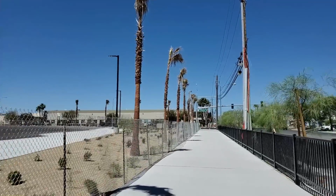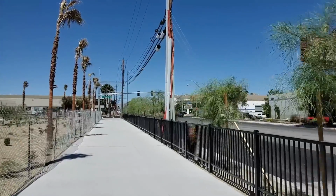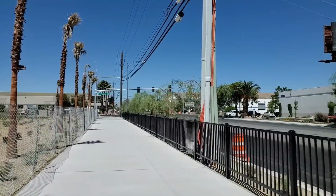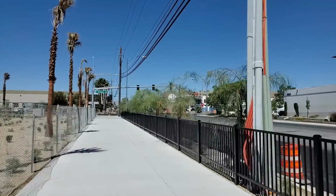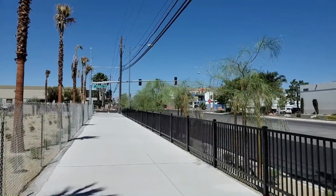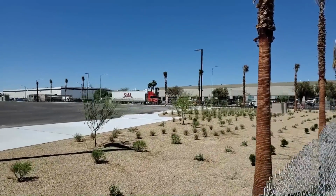Then here at the intersection of Polaris and Hacienda, they just put all these street lights in. See, they're not functional yet, but they never had lights here before. If we look down here, they got a lot of the plants in also.